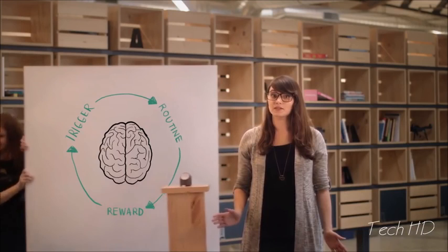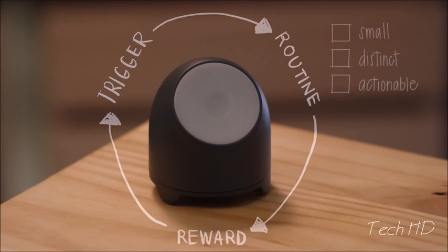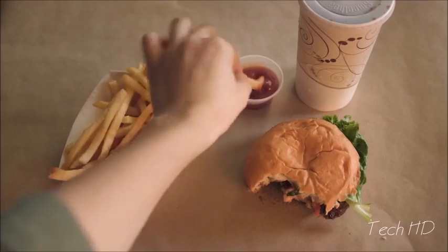Modi works by seamlessly integrating these 3 elements into your busy lifestyle. Modi himself is a trigger, more specifically what's known as an environmental cue. And by using Modi, your habit is already set up to be small, distinct, and actionable. Finally, Modi's celebrations provide an immediate reward. He makes sure that you feel satisfied and accomplished each and every time. And perhaps a bit guilty if you're not.